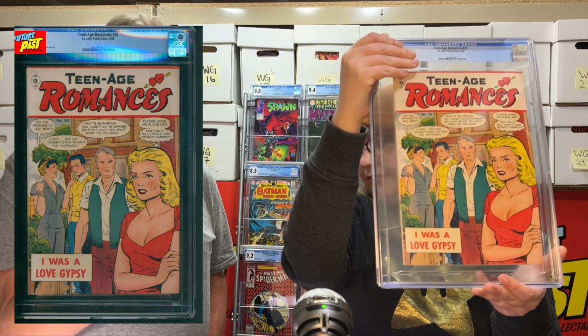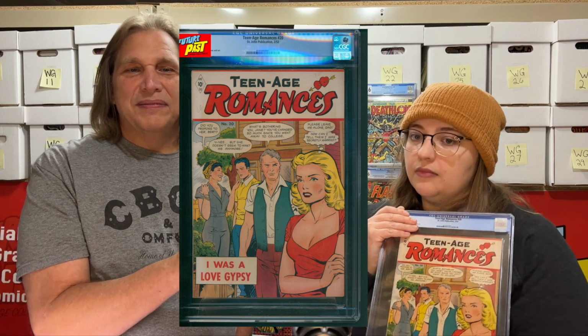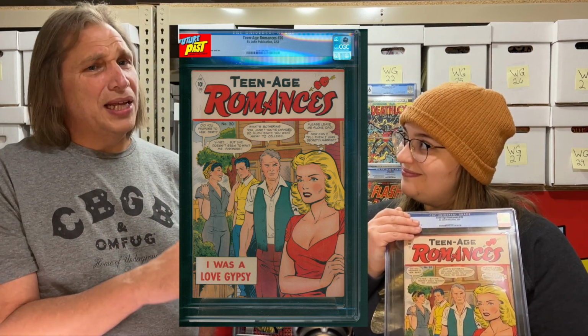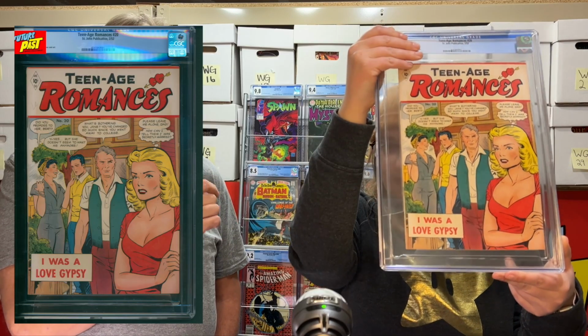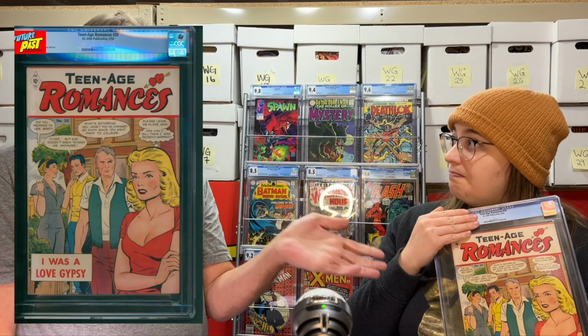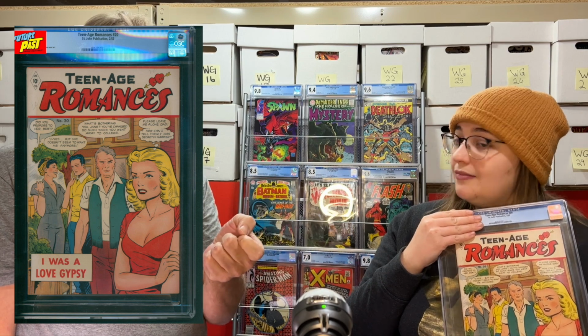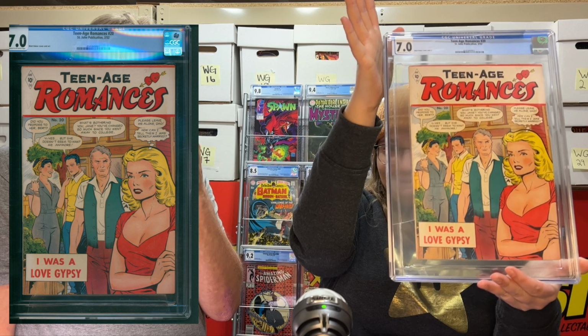So, cracked it. It was a 6.5 with off-white pages. This is Matt Baker art, Teenage Romance number 20. Love this cover. Actually, I like this entire series, but this is a great book. My brother's had it for a while, so cracked it. Rachel and I both looked at it after we got done. We thought it would get a 7.0. Danny was hoping for a 7.5. It got a 7.0. Yeah, it got what we thought it would get, not what Danny wanted it to get.